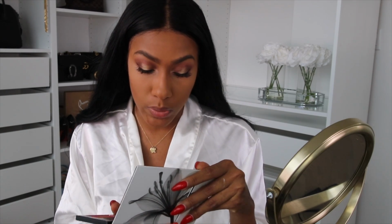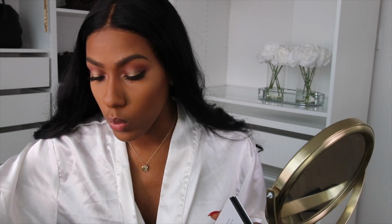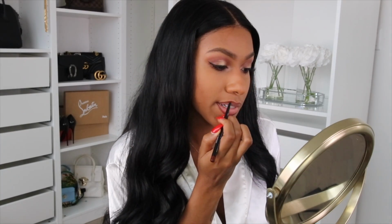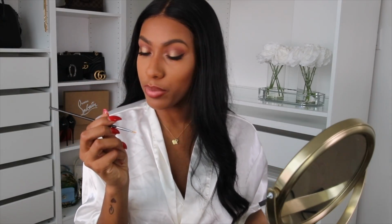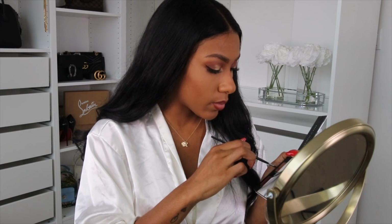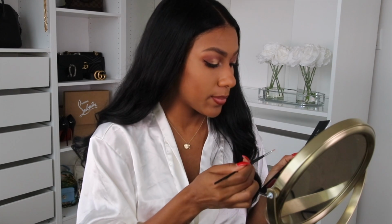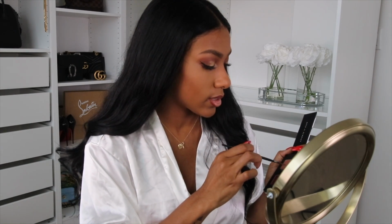Okay, so for the lip color, I am going to use Shambles, which is the lighter nude brown. And I am going to line my lips with the brown color as well. I found a lip liner brush. I'm gonna pick up some of this product, wiggle my brush in. Ooh, I actually like this color.